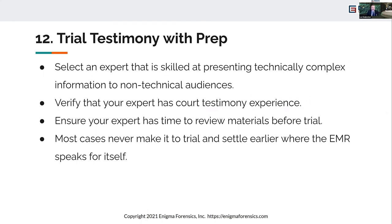One of the things you want to look for when you're picking an expert is an experienced expert that has testified on cases before and is capable of taking technically complex information and presenting it in an easy to understand manner. That isn't always easy for many technical geniuses out there that understand a lot of complex information. You want to make sure, again, that your expert has time to refresh and review the materials before trial. Experts that are busy are going to be on many different cases, and shifting between one med mal matter and another involving EMR takes some time. So I like to work on a case solidly for a period of time, get it up to a report, finish that, and then come back to a case at the next checkpoint so that I can focus and not be split between two similar but different cases.